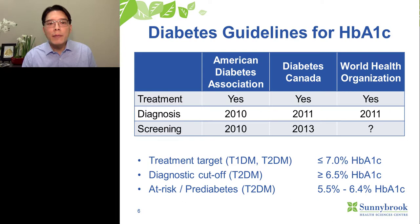Below the diagnostic cutoff, you are at risk for developing diabetes, or you could be having pre-diabetes, which is an impaired fasting glucose or an impaired glucose tolerance. Okay? And so the ranges vary depending on the national guideline that you're using. But one needs to remember that, if you recall in the previous slide, the risk of diabetic complications actually follows a continuum. So even below the diagnostic threshold of 6.5, there is a risk for future development of diabetes or those diabetic complications. So all of these numbers are very relevant.